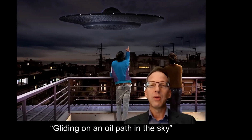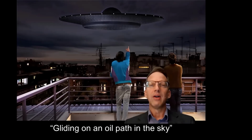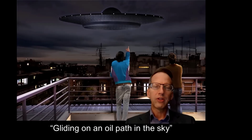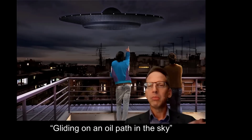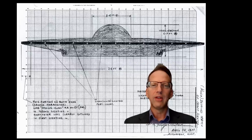It's such an interesting way to describe this. So an oil path in the sky, that really describes how these things float very slowly across the sky. Now, eventually this craft moved off to the left and almost hit another building, but cleared that one and then slowly departed. And we'll go ahead and move on to the next slide here.